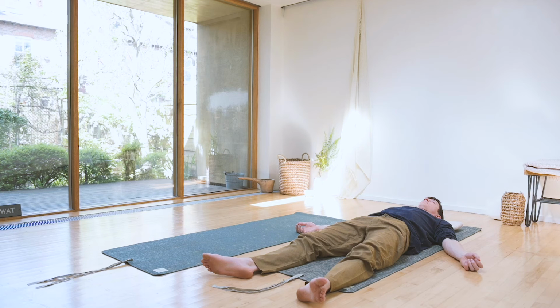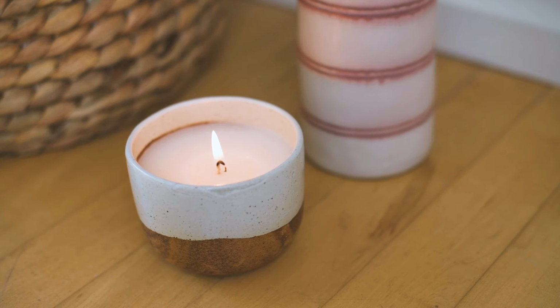And then bring your awareness to your neck, the front of your neck, the sides of your neck, and the back of your neck. How does it feel right now? And when you're ready, allow feelings of warmth to spread through your neck. A sense of letting go.